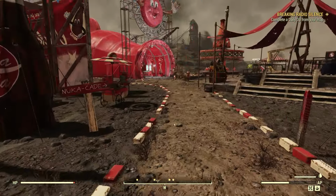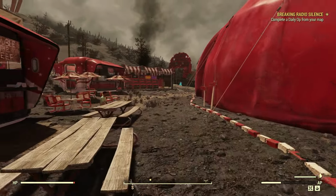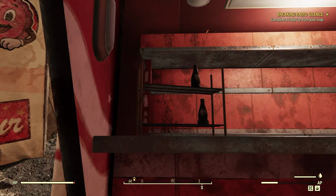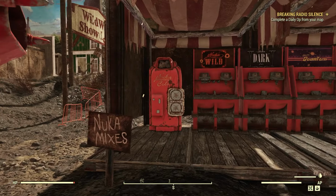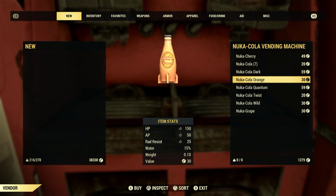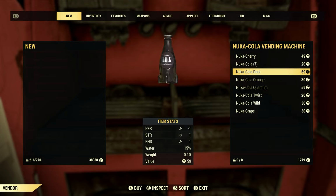And the vending machines are just down here to the left. Yum. Oh, yeah. Nuka-Cola products right there. Okay, Jim. Here are the vending machines right here, and you can buy Nuka-Cola products for caps. So if all else fails, this is probably your best bet, as long as you have the caps for it.